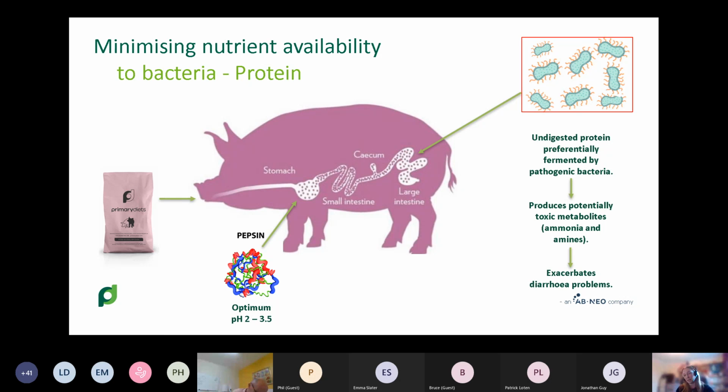And actually things like synthetic amino acids have allowed us to do that, to maintain our amino acid requirements but also lower our crude protein. So we have a lowering of soya, for example, in the diets. That may be something you notice on your labels if you're trying a feed aimed around zinc oxide removal, that the crude protein level will be lower than you're used to.